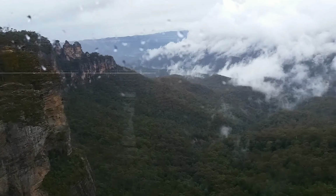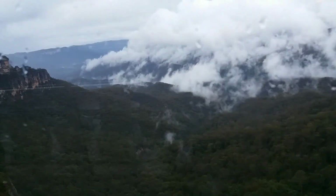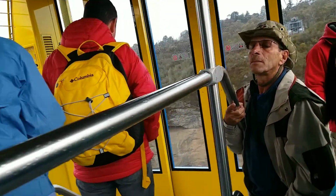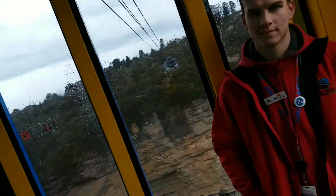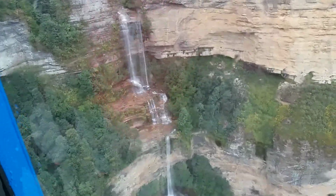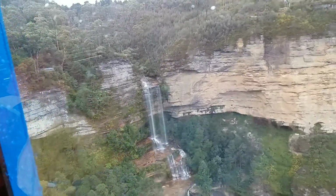Looking to the valley side, you can see the beautiful Three Sisters. So they became World Heritage listed back in the year 2000. And just on the left hand side, we're about to go past Orphan Rock, the large sandstone pillar there. Okay, so it was closed down due to rock erosion. When you go down on the cableway, you'll see there's two large holes straight through the middle. That's your rock erosion that closed it down to the public.